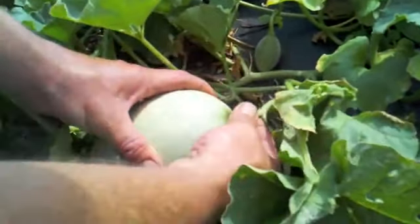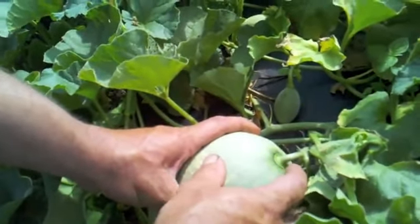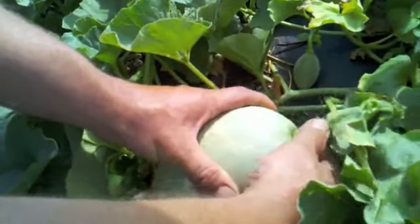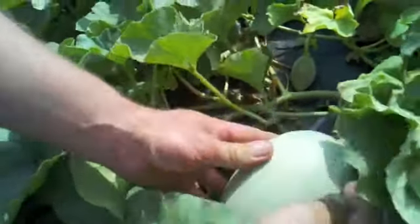When they let loose, it's called slip. Some cantaloupes, they want you to harvest at half slip, which would mean it's cracked halfway around, or full slip, which would mean it let loose totally. Almost picks itself.